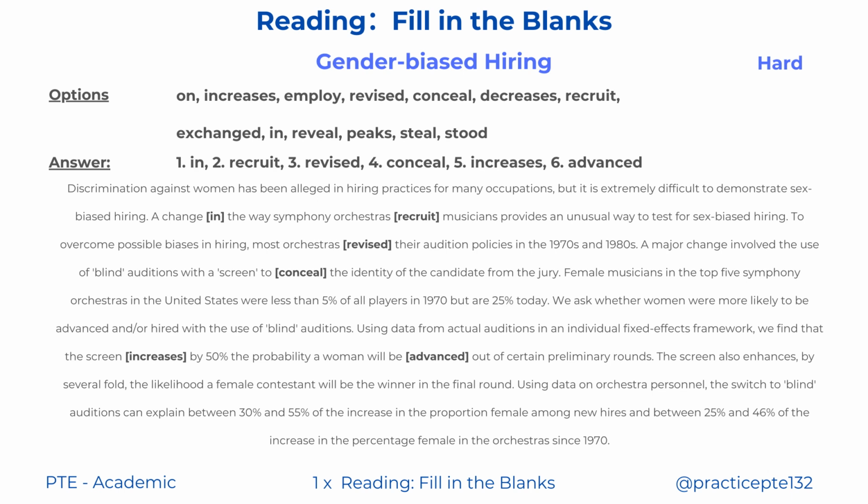The fourth blank should be filled with conceal because the screen hides the identity of the candidate. The fifth blank should be filled with increases because the screen raises the probability of women advancing in auditions. The sixth blank should be filled with advanced because it refers to women moving forward in the audition process.